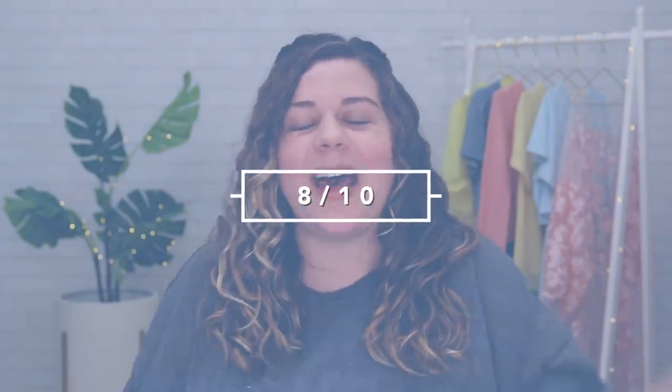Also, sorry the skirt is so wrinkled. I did not notice how wrinkled it was until I went back to edit the photos and it seriously needed to be ironed. So hopefully it's not too distracting, but this dark academia look gets an 8 out of 10 from me. It was really fun and collared shirts like this just make me feel all professional.